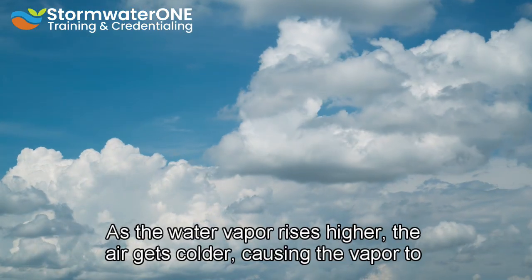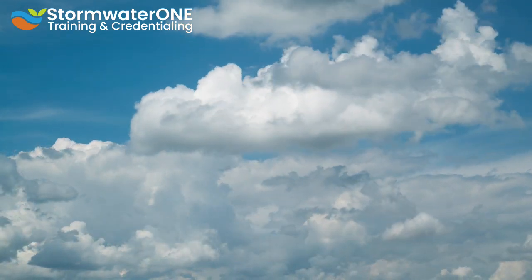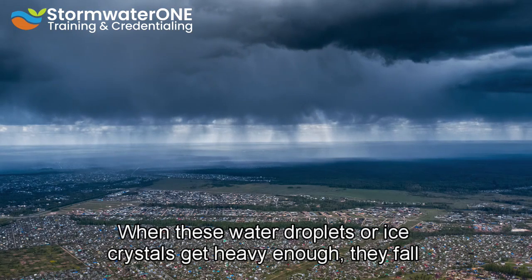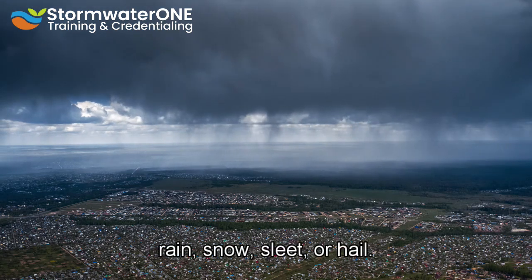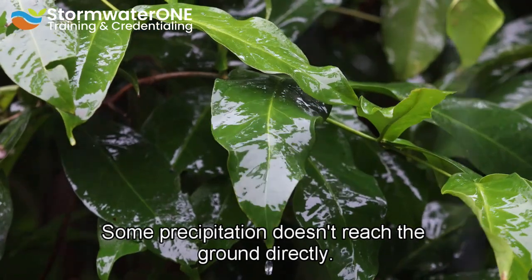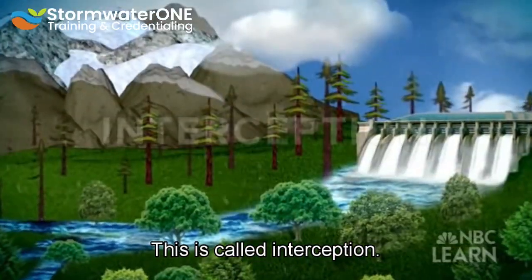As the water vapor rises higher, the air gets colder, causing the vapor to transform back into tiny water droplets or ice crystals. These gather together to form clouds. That's condensation. When these water droplets or ice crystals get heavy enough, they fall back to the earth as precipitation: rain, snow, sleet, or hail. Some precipitation doesn't reach the ground directly. It might land on leaves, branches, or other surfaces, temporarily halting its journey. This is called interception.